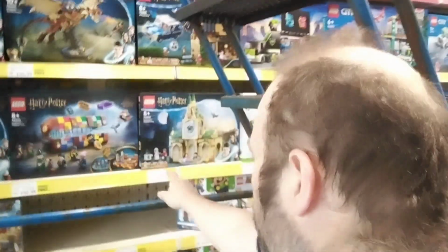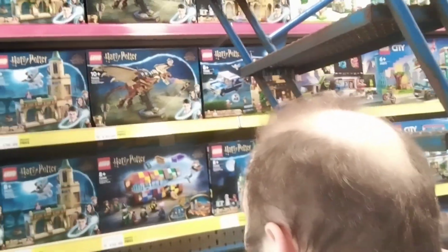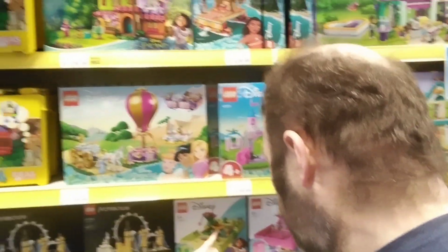Hospital wing, a little bit of money off. Magical trunk, a bit of money off. Curious's rescue, a little bit of money off. Tricky trap, not a lot of money off. That looks the same price as I saw in the Lego store 3 days ago. £58.99. What have we got? That's a good set. I've not seen that before.